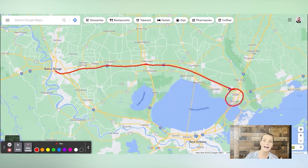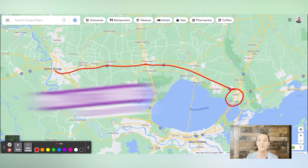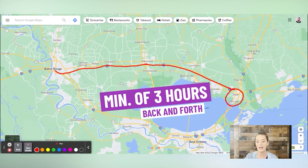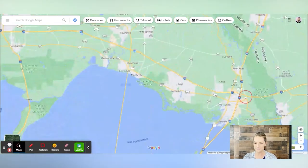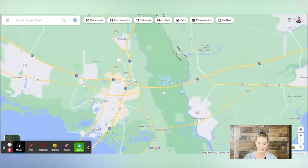So whether you have kids going to LSU, maybe that's a perfect distance. It gives you a little bit of space, right? But you're not all up in their business. Or maybe you have an important doctor's appointment or whatever the case may be. It takes an hour and a half without too much traffic one way. So if you need to get back in the same day, it's going to be a minimum of probably 3 hours of driving.